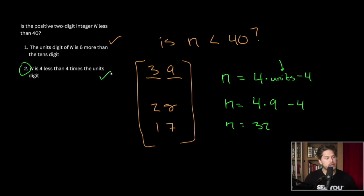Therefore, statement 2 is enough information for us to determine that n is less than 40. Therefore, our answer is D. Both statements individually are enough information for us to determine the answer to this question.